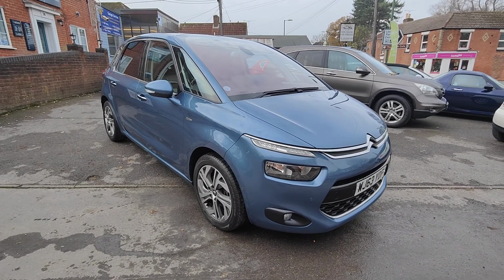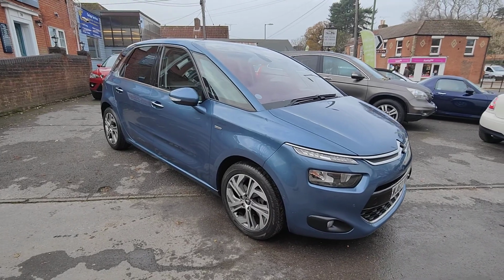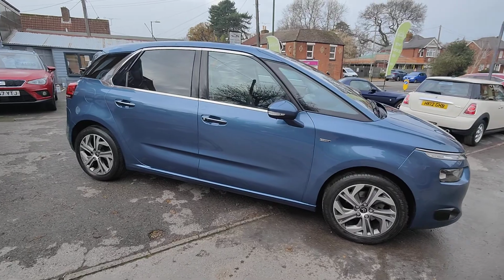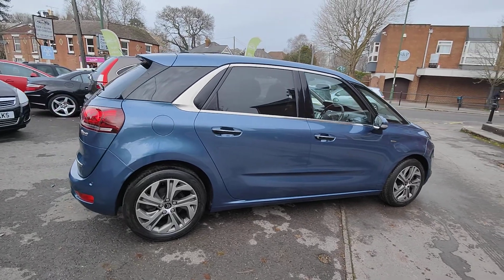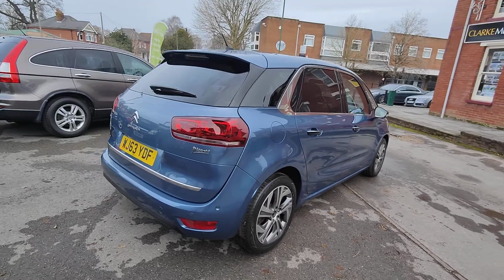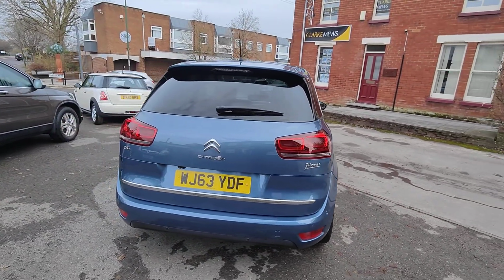Today I'd like to show you around our latest car, the stunning Citroen Picasso exclusive C4. It's a 2013 63 model. It's finished here in the metallic Cyanos blue, set off with 17-inch alloy wheels with the two-tone effect. Absolutely stunning car, perfect for the families, and this has got to be one of the highest spec cars that we've ever had the pleasure of selling.